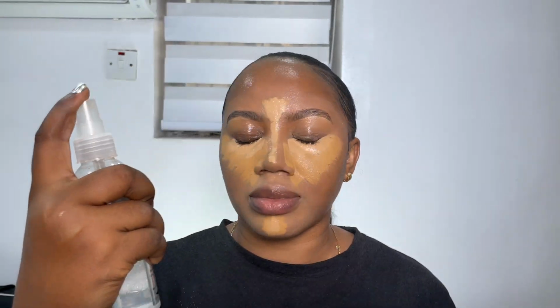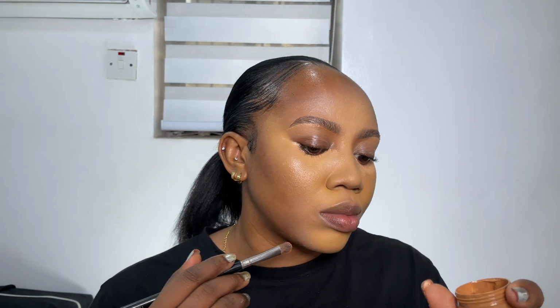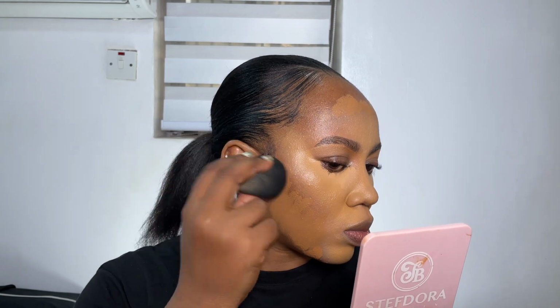So I sprayed with my Kids Beauty. Again, you don't need expensive products. Affordable products can work. Let me not say cheap. Affordable products can work. And because I don't want to use a lot of foundation, that's why I went in with this concealer. And again, I was trying to preserve my undertone, because the foundation I'm using is like a cocktail foundation, and because it's a mix of so many foundations, it's oxidized and it's a bit darker for me. So I just used it in the perimeter of my face.